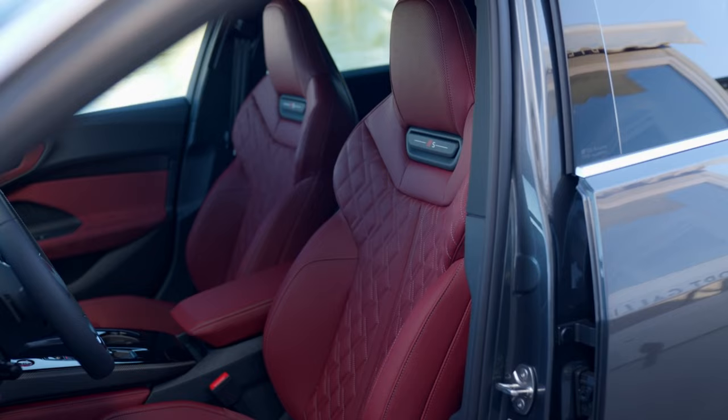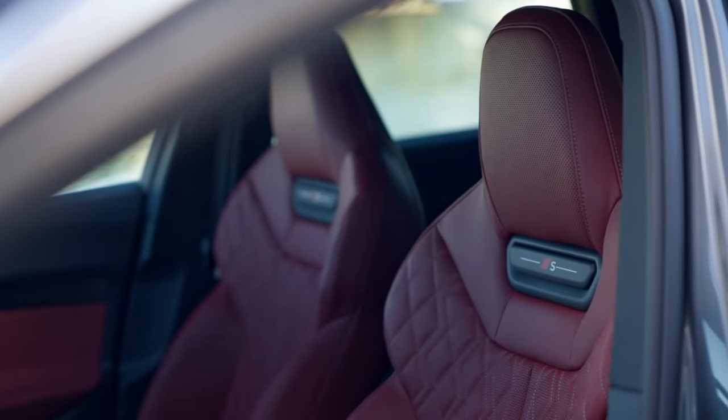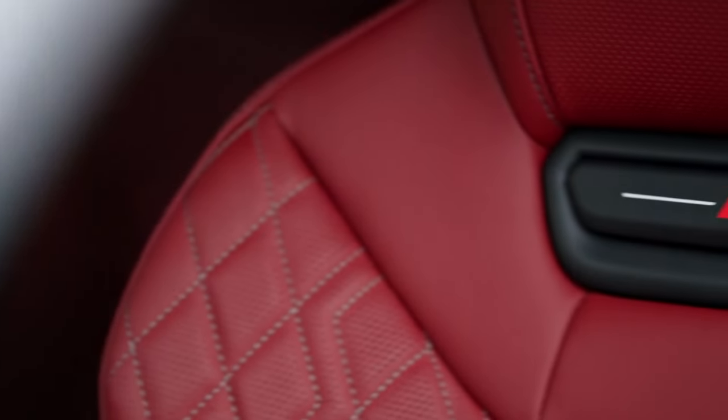The new Audi A5 models feature the Audi Assistant, a voice assistant that understands natural language and also learns independently. The head-up display, HUD, in the new Audi A5 models was also newly developed.